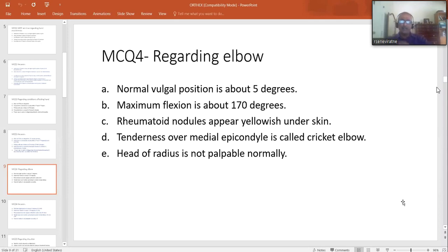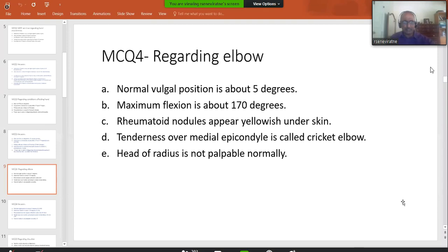Rheumatoid nodules appear yellowish under the skin. You know, with certain conditions you can have nodules, particularly at the elbow, right? So, rheumatoid nodules appear yellowish under the skin. What do you think? False. What kind of nodules would appear yellowish under the skin? Gout, yeah. So with rheumatoid, gout, and psoriasis, you can have nodules under the skin, but yellow ones are due to gout.